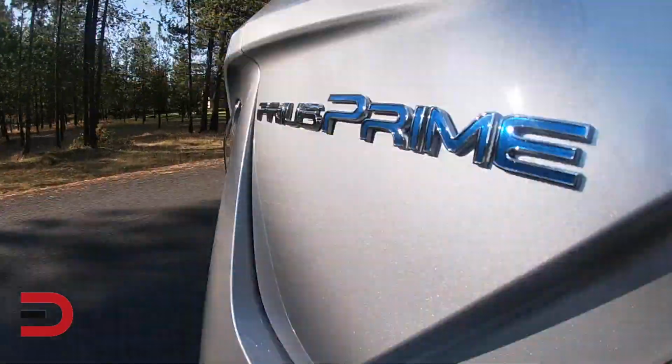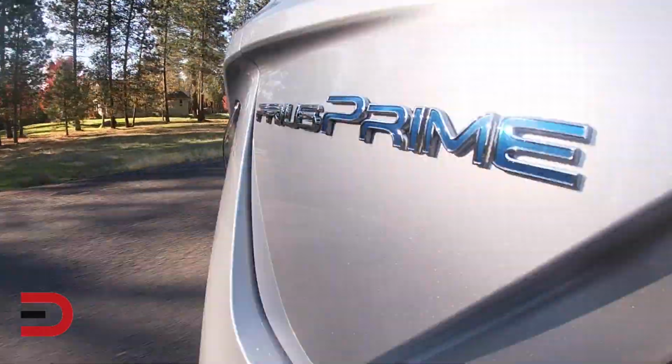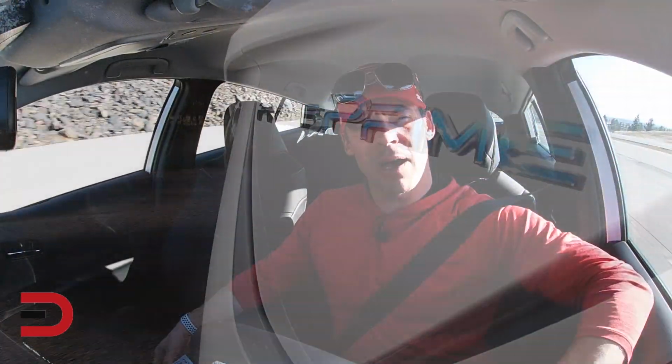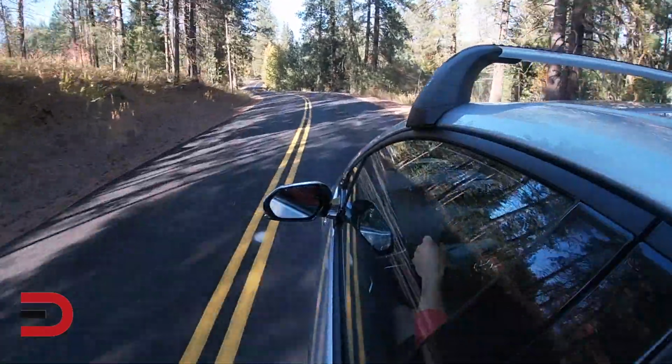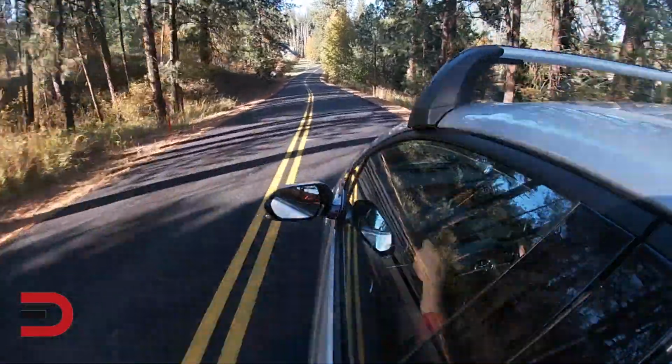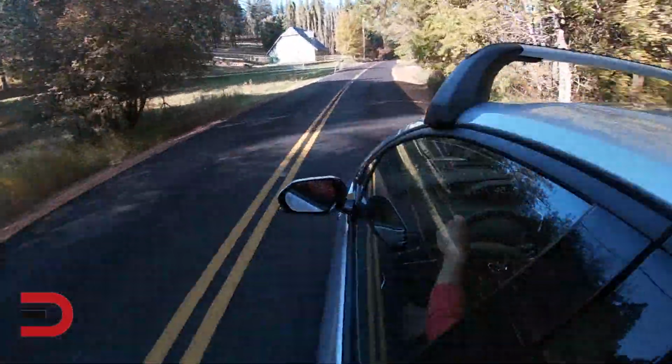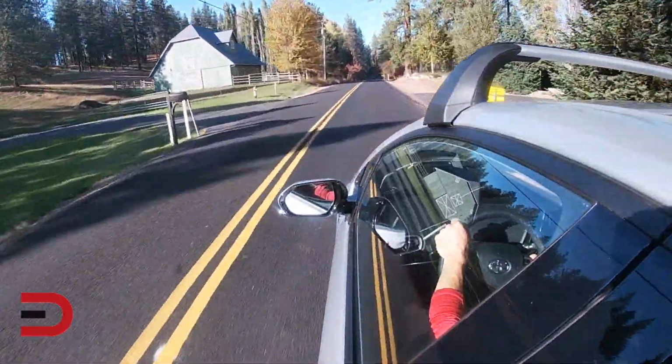Now, I said front wheel drive. If you want an all-wheel drive, you have to go with the regular Prius. I don't know how many people care about the all-wheel drive. I'm sure it depends on the climate that you're in, how the winters may be. If you happen to be going somewhere where you need a little all-wheel drive capability, then great, but this is not the car for that. This is definitely front wheel drive.